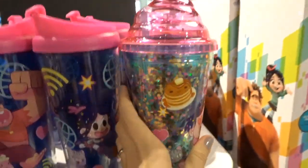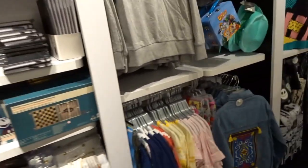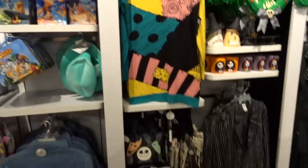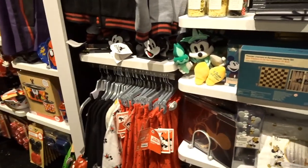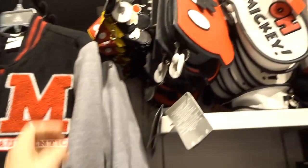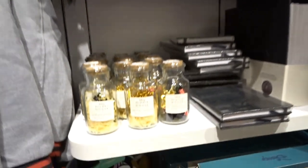Not bad. They have a ton of cute adult-sized Halloween merchandise. So, Nightmare Before Christmas costumes. They have Goof Troop stuff and an Aladdin jean jacket. They have Minnie and Mickey stuff. Wow, and very cute bags as well. Look at that little coin purse, it's adorable.